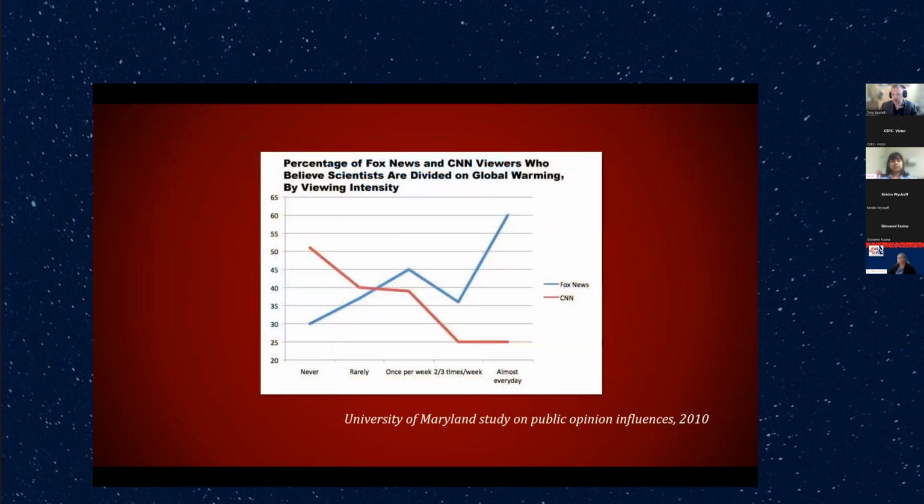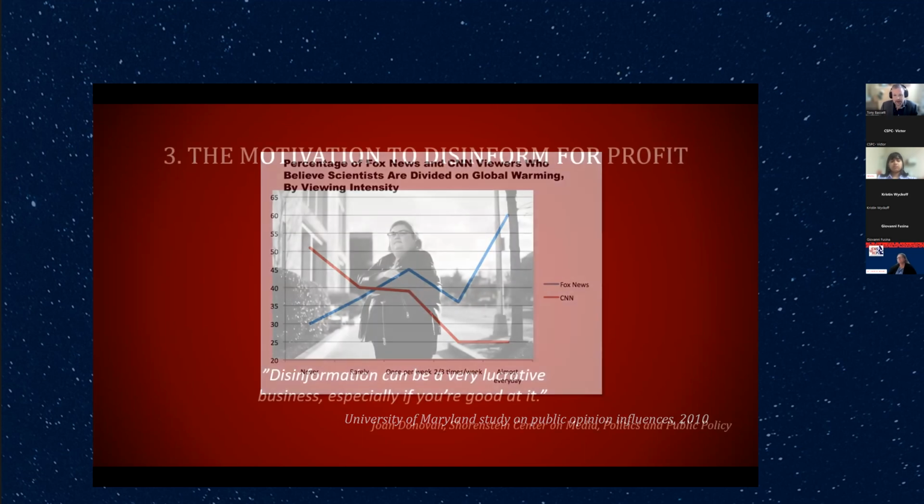So if you were a consumer of this kind of for-profit media, your opinions about things like climate change were going to be very skewed. If you're a consumer of, say, Fox News, you are under the opinion that there's division among scientists about whether climate change is real or not. But if you weren't a consumer, that opinion was drastically different. And you could see the effect on the public about science.